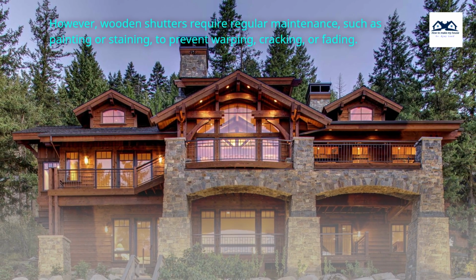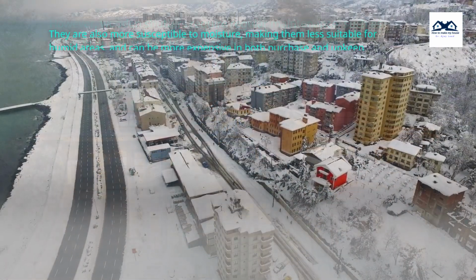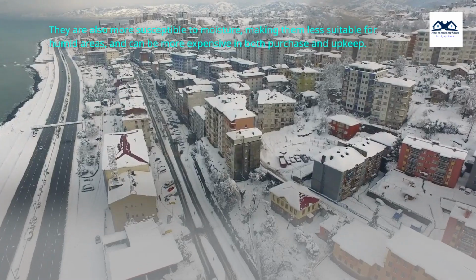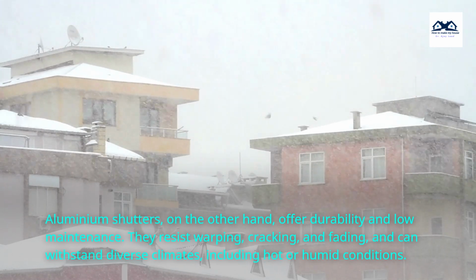However, wooden shutters require regular maintenance, such as painting or staining, to prevent warping, cracking, or fading. They are also more susceptible to moisture, making them less suitable for humid areas, and can be more expensive in both purchase and upkeep. Aluminium shutters, on the other hand, offer durability and low maintenance.